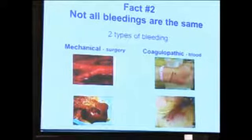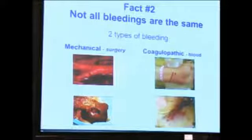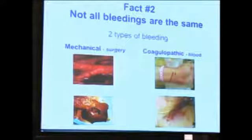The second thing that we all know, there are 2 types of bleeding. There's mechanical bleeding, when you have a hole in a blood vessel, or you have an organ that's cracked. You have the spleen, just like Dr. Peitzman talked about, you have a spleen that's cracked and it's bleeding. That's a mechanical bleed. How do you treat a mechanical bleed? Surgery. You go in there and you put your finger in the blood vessel, you go in there and you remove the spleen. That's easy. But there's another type of bleeding, coagulopathic bleeding. And that's the bleeding that's the consequence of the patient not being able to form a good clot. Trauma patients can't clot well. They have a clotting problem. That's coagulopathy. And how do you treat coagulopathy? With plasma, platelets, fibrinogen, blood products.